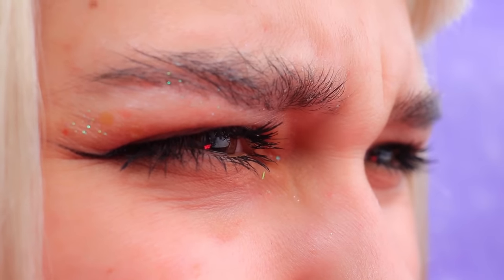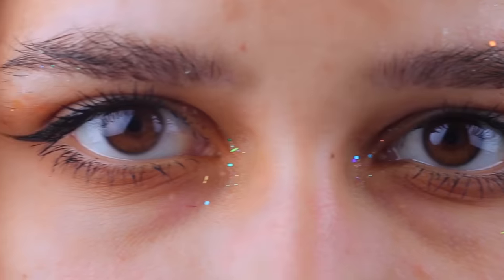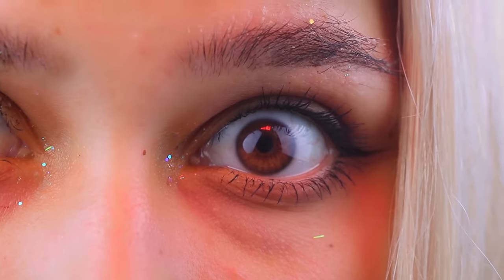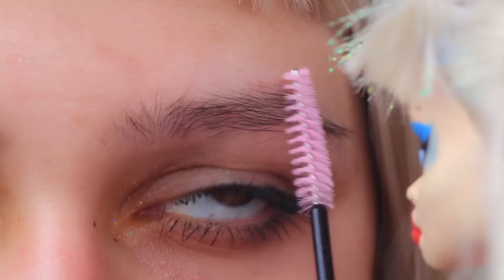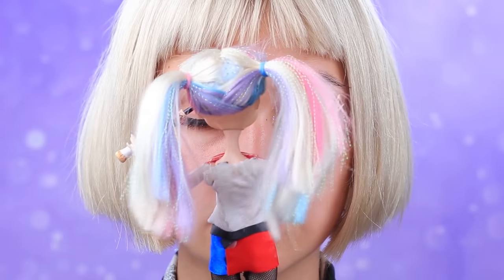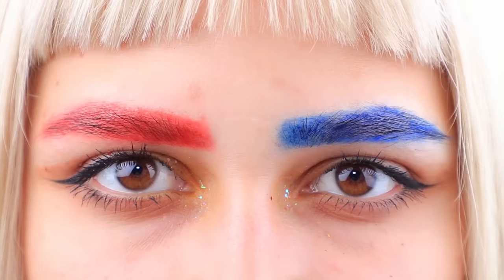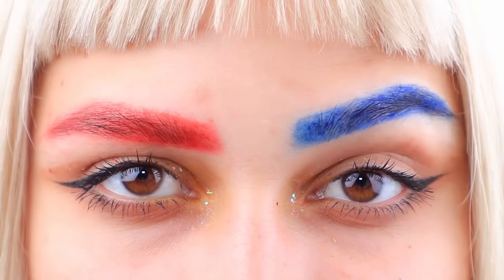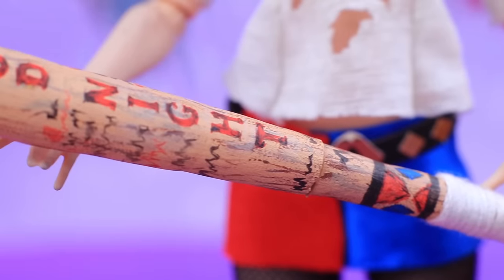Huh? Who's there? Oh no, what are you gonna do? Uh-oh, you're gonna get styled now. Only a really brave person would let Harley get this close. It's missing something. I'm almost done. Harley dyed the eyebrows in her classic colors. Red and blue brows will spice up any look.